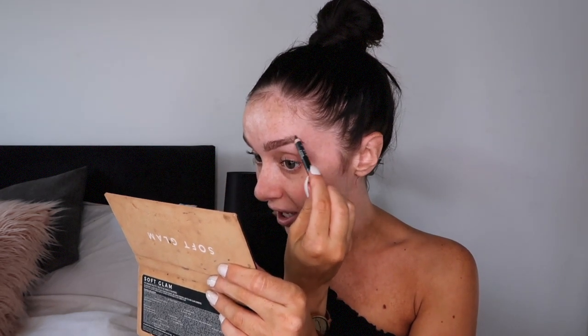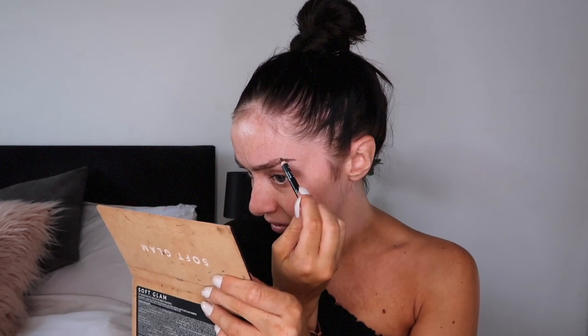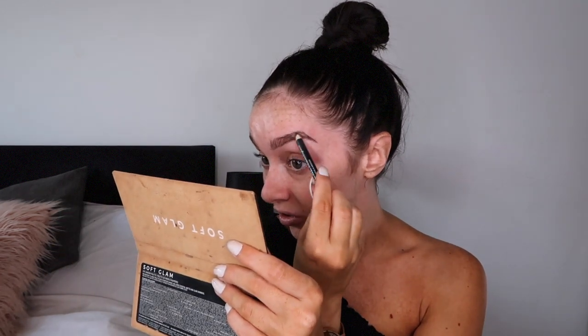So yeah, again, just very lightly, because this one is really pigmented, you just want to be quite careful. I like the beginning bit of my brows to always be a lot lighter compared to the middle to end. That's just a little tip to give you a more natural brow, if that's what you're going for.